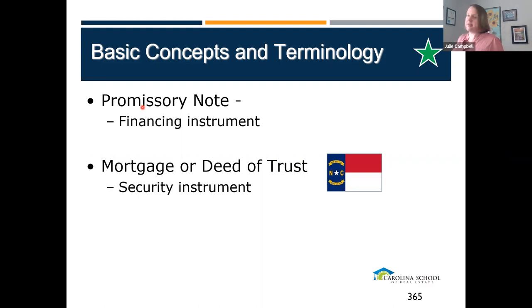The other document is the mortgage, or in North Carolina called the deed of trust. That's the document that is recorded. That's the security instrument. That's the collateral that the lender has in the event of the borrower's default.